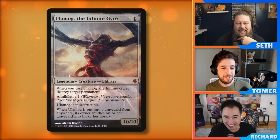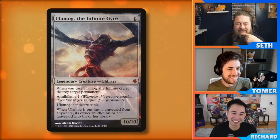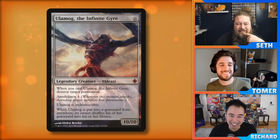Infinite Gyre. I don't even know how to say that word. It's an 11 generic mana 10/10. When you cast the spell, destroy target permanent, indestructible, Annihilator 4, and then it has the shuffle clause. This is hot trash, actually. I'm going to put it down to B.